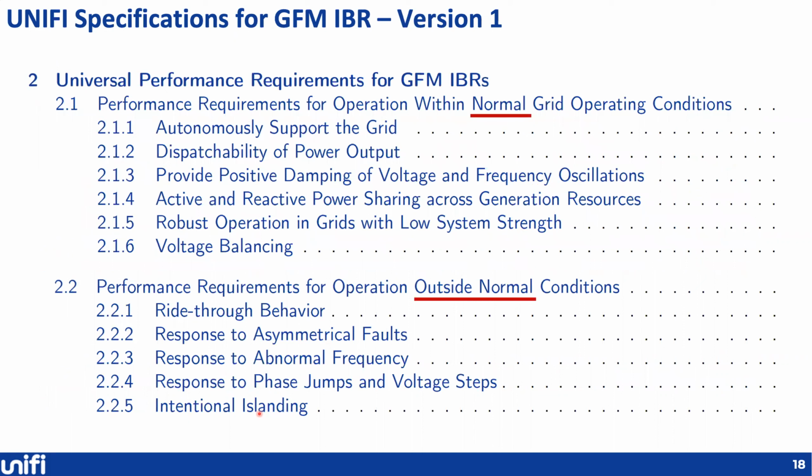So here's a little closer look at the universal performance requirements. We wanted to make a section here that contains universal performance requirements. This means that all of the devices should have these types of operating requirements for both normal and outside of normal conditions.